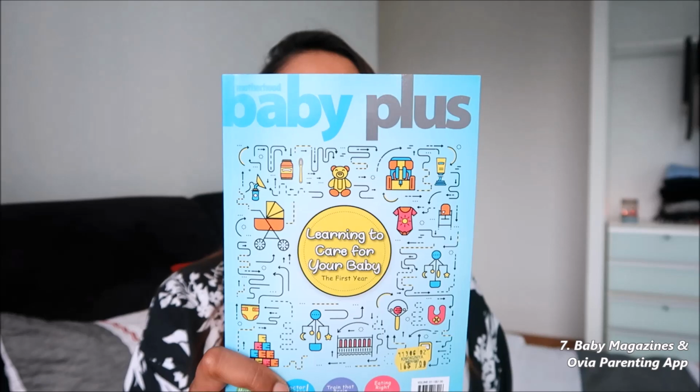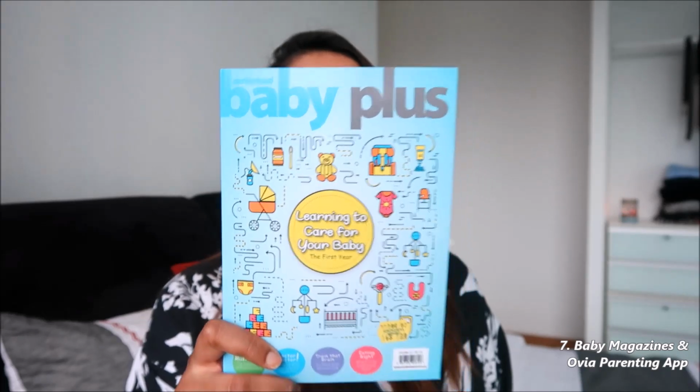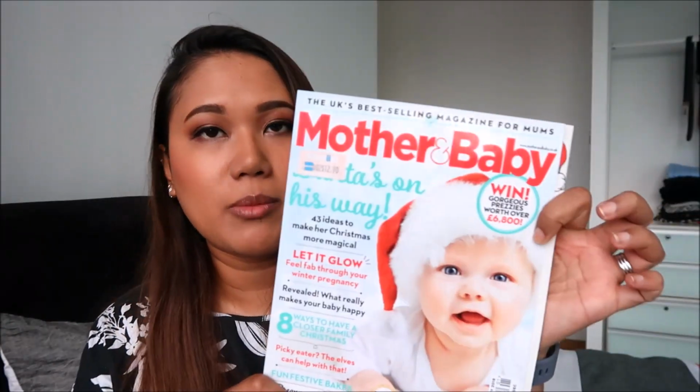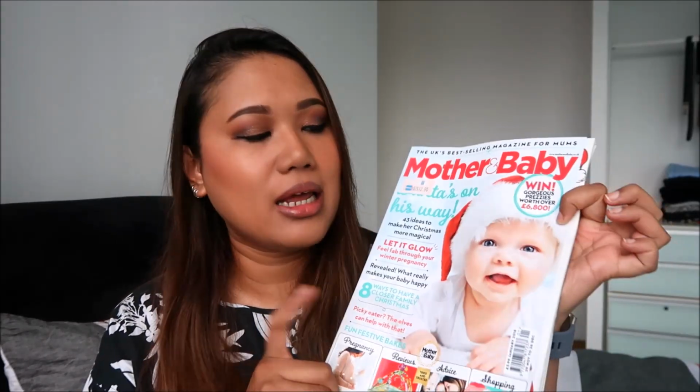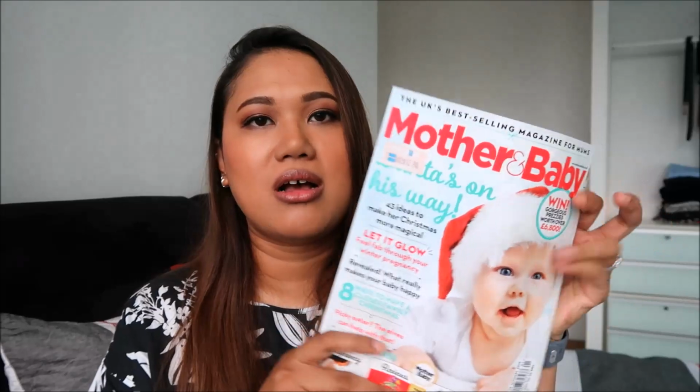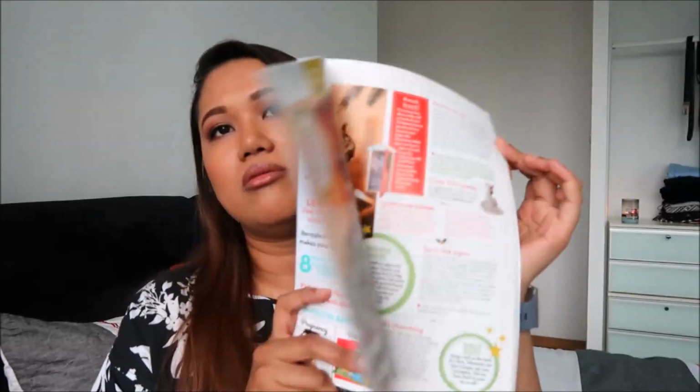It's a Singapore based magazine, so it's called Baby Plus. Small, it's compact, and it has a lot of small digestible readings. This is the other magazine that I like. It's called Mother and Baby. It is an Australian magazine. I get this from Kinokuniya, and again, very short snippet that you can actually read along the way.